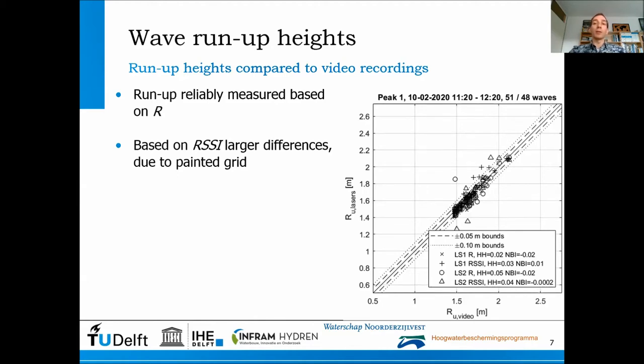The run-up heights based on laser reflectance did not agree well, caused by strong reflections of the grid which was painted on the slope to aid with the video analysis. Previous research did show good results based on laser reflectance, so by removing several of these grid lines, it is expected that good results will be achieved during future storms.